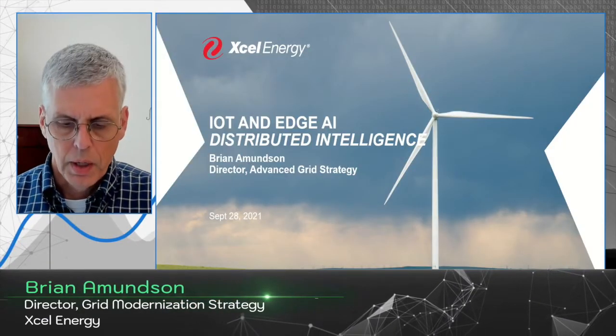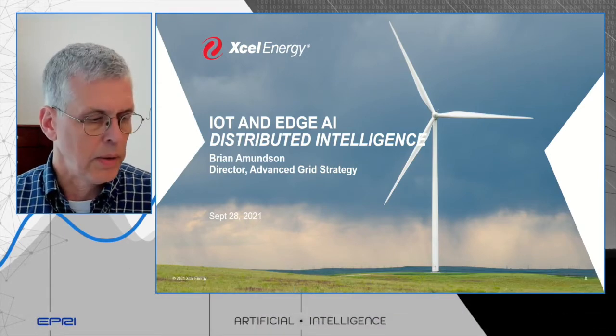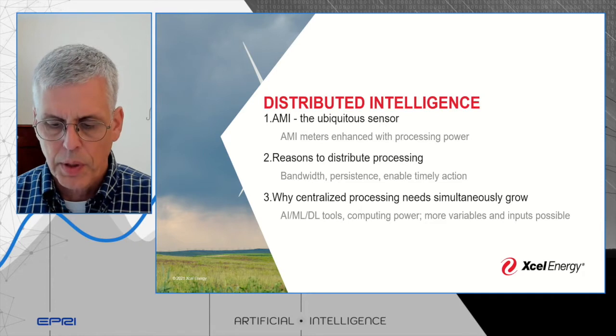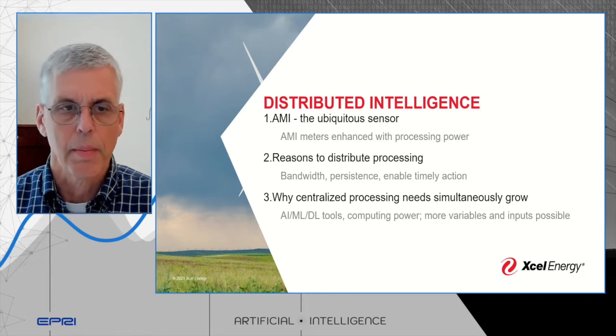Great discussions here. So today what I'd like to do is to take us down a path into a specific example to help illustrate the concepts that we've talked about already today and that will be developed more thoroughly throughout the course of the conference here. So the first thing I'd like to do is talk to you about distributed intelligence at Xcel Energy and what it means to us. Distributed intelligence refers to the edge processing that we're building into our new AMI revenue meters.